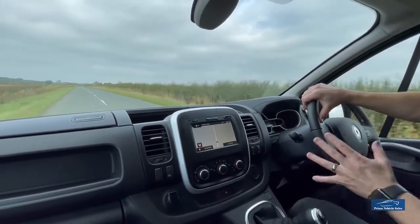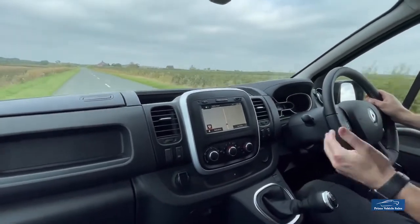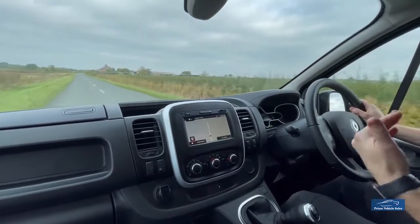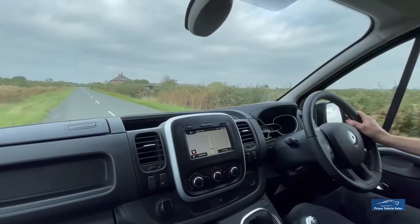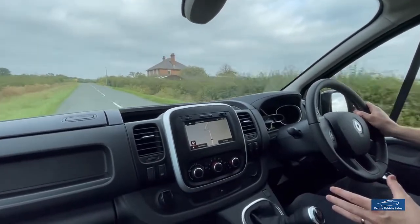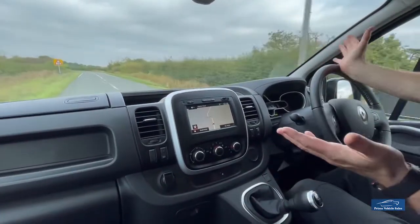It's the 145 BHP as well, so it's the highest brake horsepower and overall output. It drives superbly, it's nice and smooth, gearbox is spot on, no warning lights, and yeah, great van, nice and comfortable. It's just like driving a car.